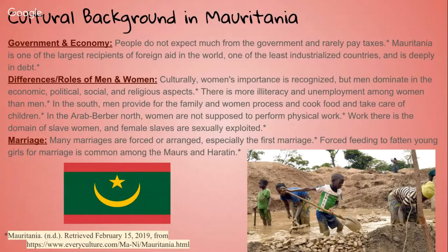In the Arab Berber North, women are not supposed to perform physical work, which is seen as degrading. Work there is the domain of slave women, and female slaves are sexually exploited. During racial massacres, women are targets for rape and terror.